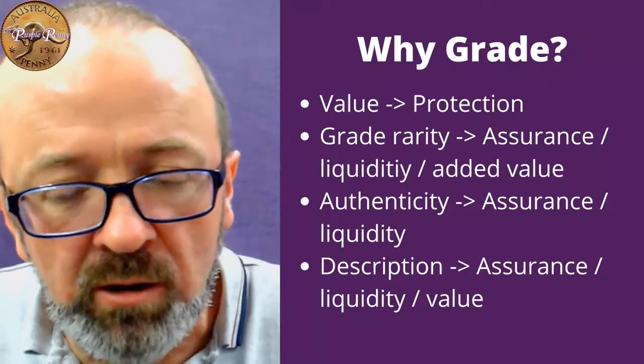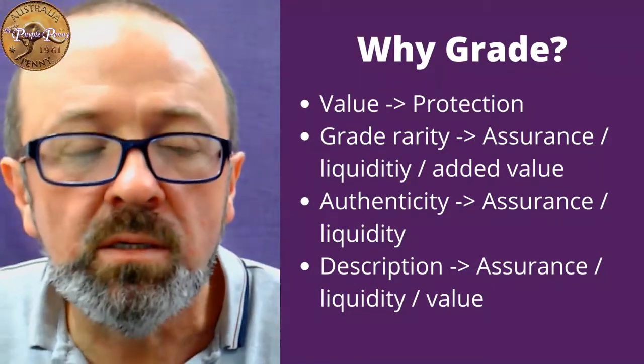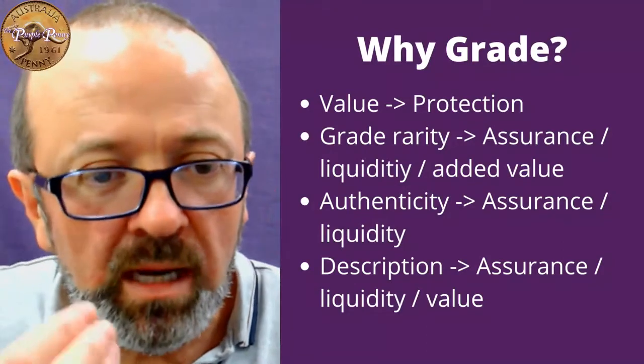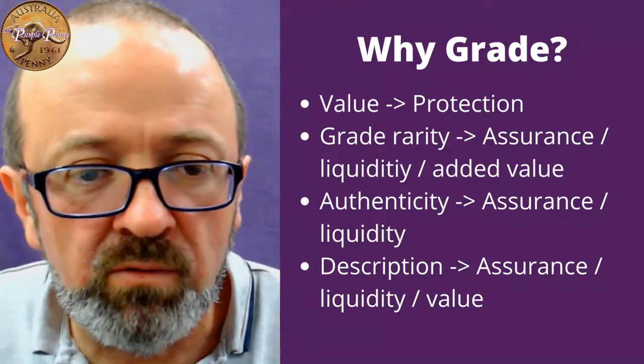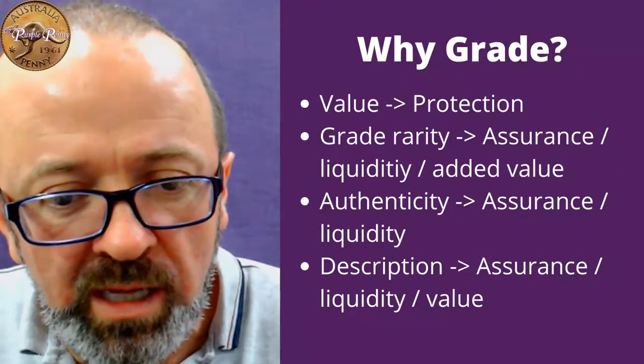So a grade rarity is that coin that might be a common coin, but it is of a grade that makes it hard to find, so it's a rare coin because of the grade. So there's 2 reasons why you do that.